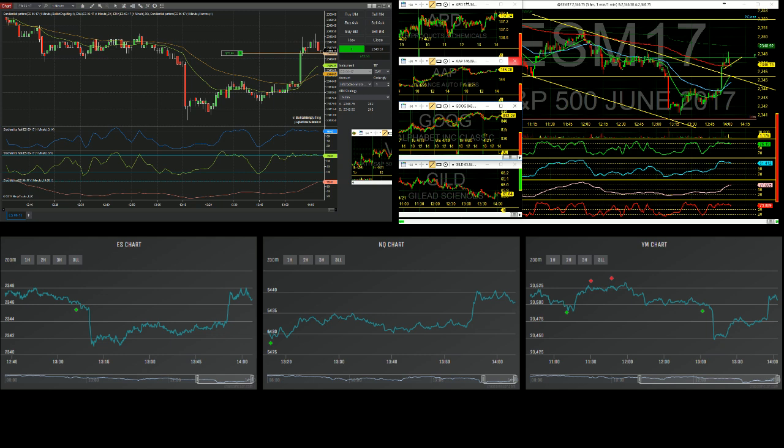We stopped paying attention to what got us here: the divergences, the setups, the rotations. The rotations are so important. When you get overbought from your beginning trade into your overbought trade, it could give you a point. It could give you 4 points in some cases, but you have to take it off to keep that.